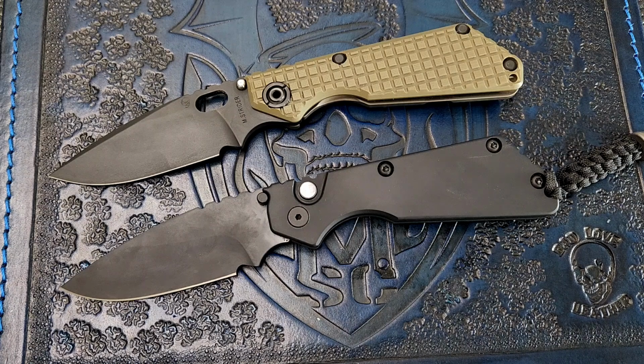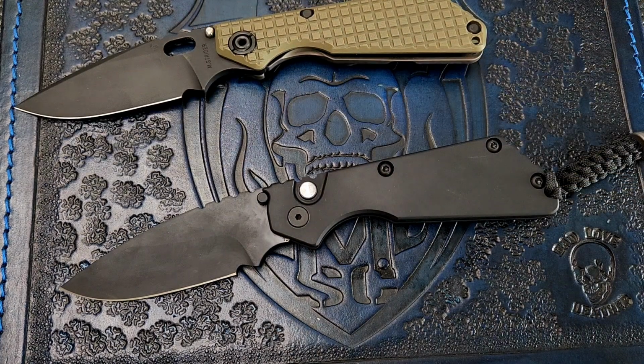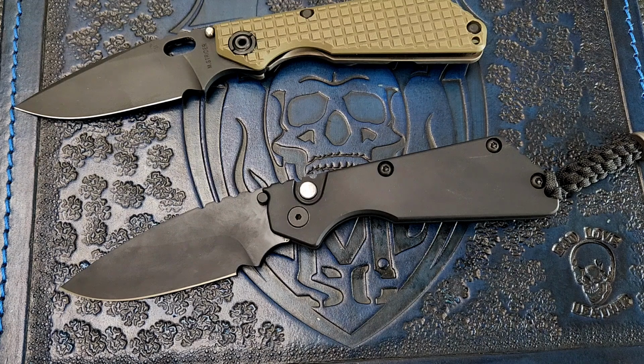Protech is one of the very few collaborations that Strider has ever done, and it's the only production collaboration currently going on that I am aware of. Strider has done some collaborations in the past with Microtech knives, particularly in the Marfione custom line style of knives, but they also did some production knives back in what I'm calling the mid-2000s, 2014, 15, somewhere around there.